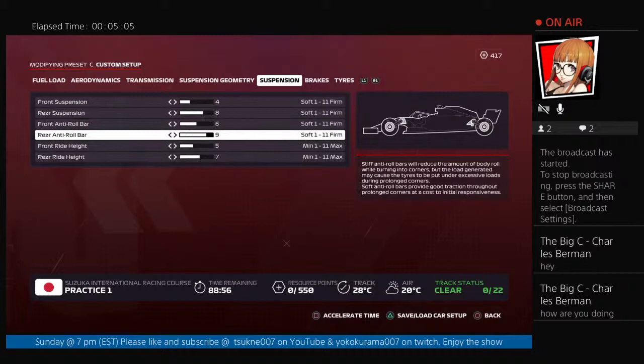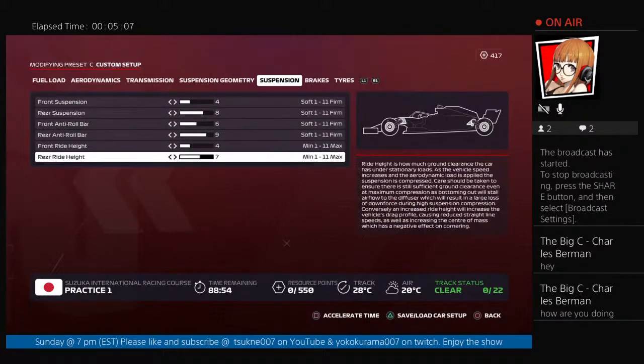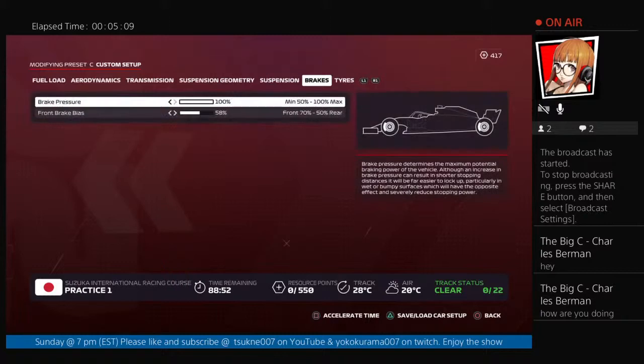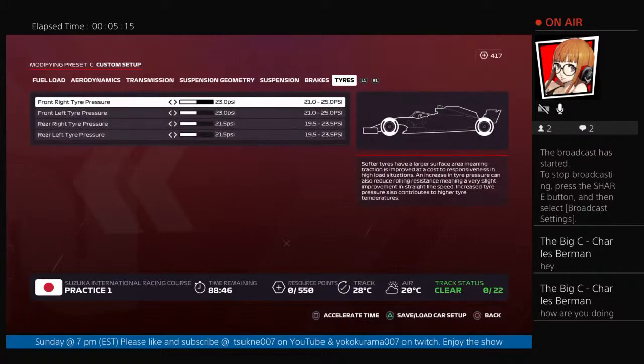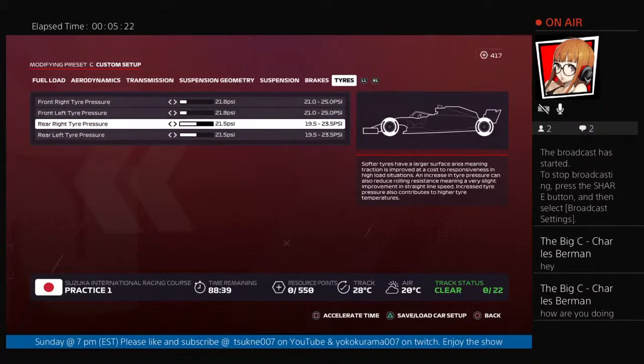6.9, and then a 4-5 again. As for the brakes, max both out. And for the tires, 21.8, and then a 19.9 for the back.